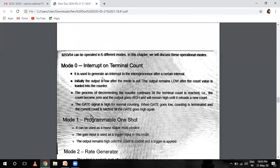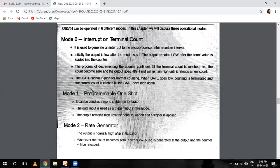Now come to the modes of 8253 and 8254. There are 6 operating modes. Make sure you know their operating modes well. Mode 0 is interrupt on terminal count. This mode is used to generate an interrupt to the microprocessor after a certain interval. The process of decrementing the counter continues till the terminal count is reached and the counter becomes 0, and the output goes high and will remain high until a new count is loaded. The gate signal is high for normal counting. When the gate goes low, counting is terminated and the current count is latched till the gate goes high again.